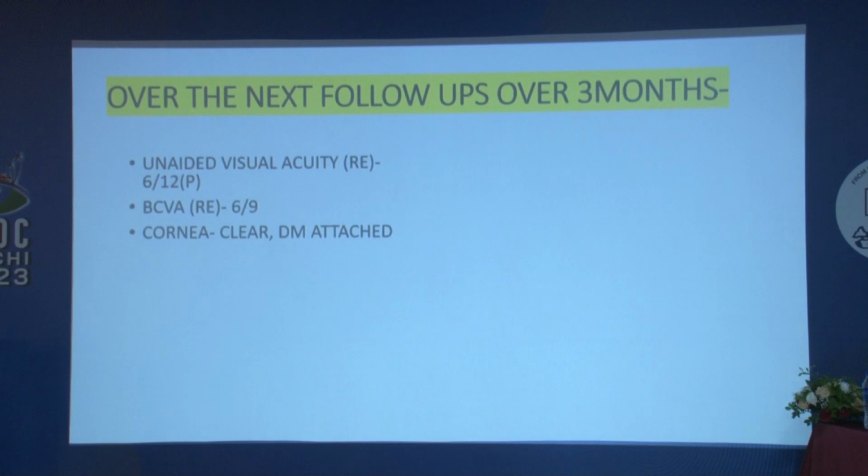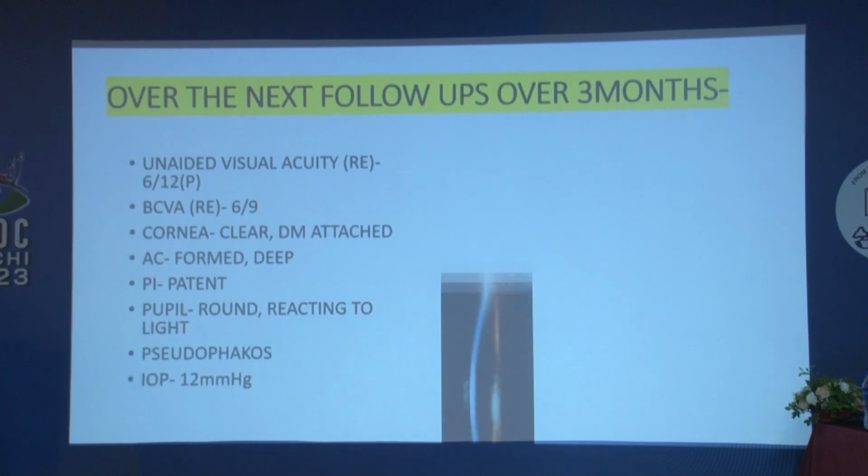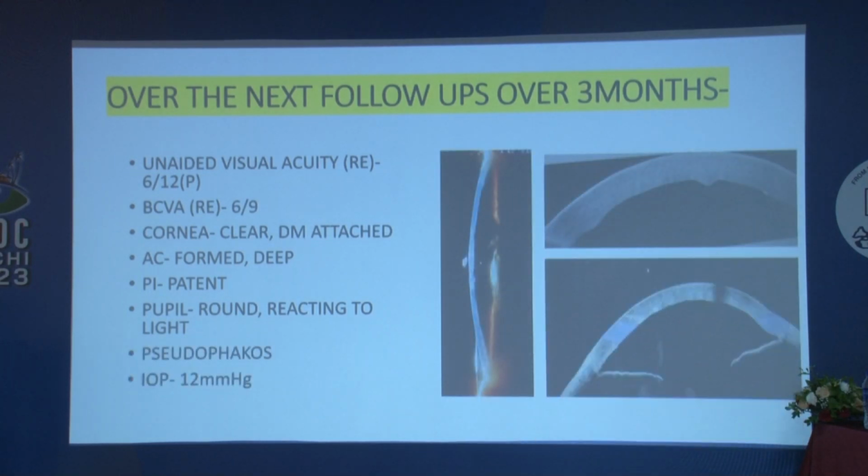The cornea has become clear, Descemet was attached, AC was formed and deep, PI was patent, the pupil was round and reacting to light, and there was pseudophakia. IOP was 12. These are the post-op pictures after 3 months.